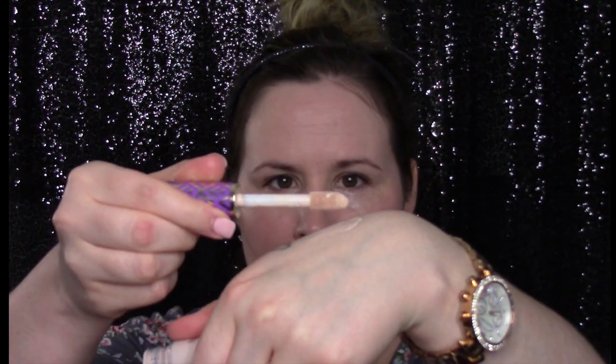Not much coverage though. Just going to prep my under eyes with the Clinique Pep Start Moisturizer. I find that doing this, my concealers go on a lot nicer and they don't crease as bad. I'm just going to mix a couple shades of the Tarte Shape Tape. I'm in between the fair beige and the light one, so I just put them on the back of my hand and then mix them together before putting them under my eye.